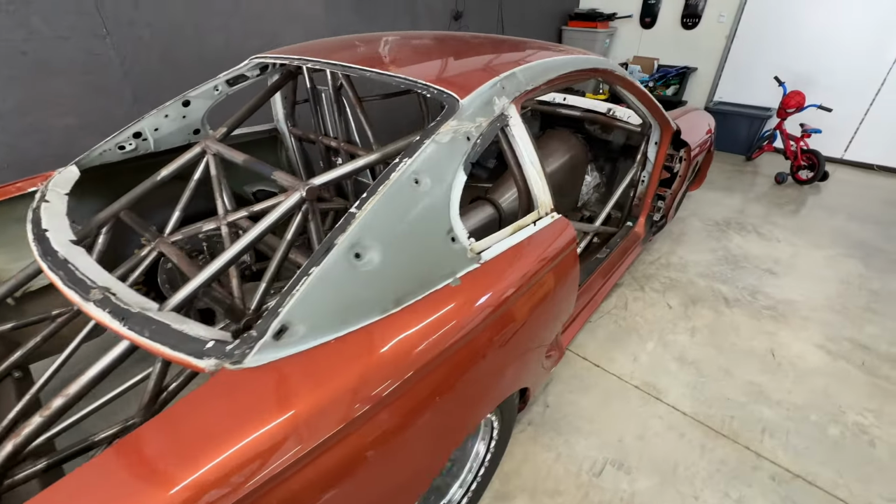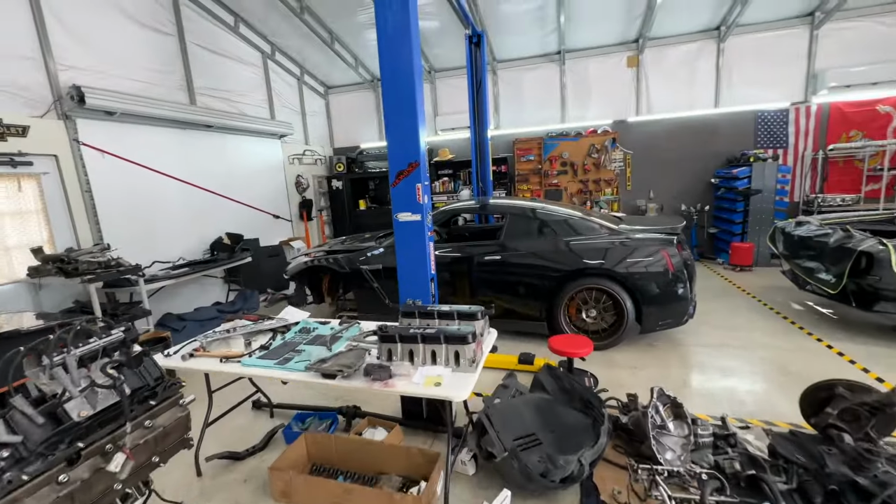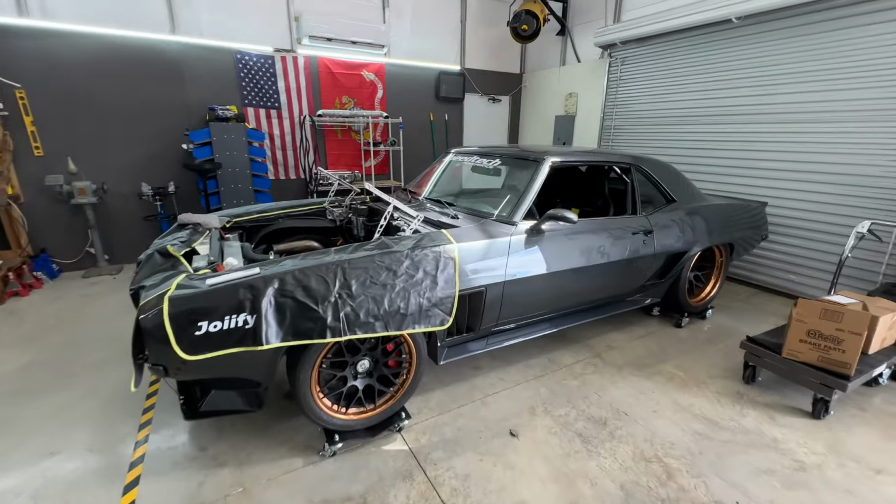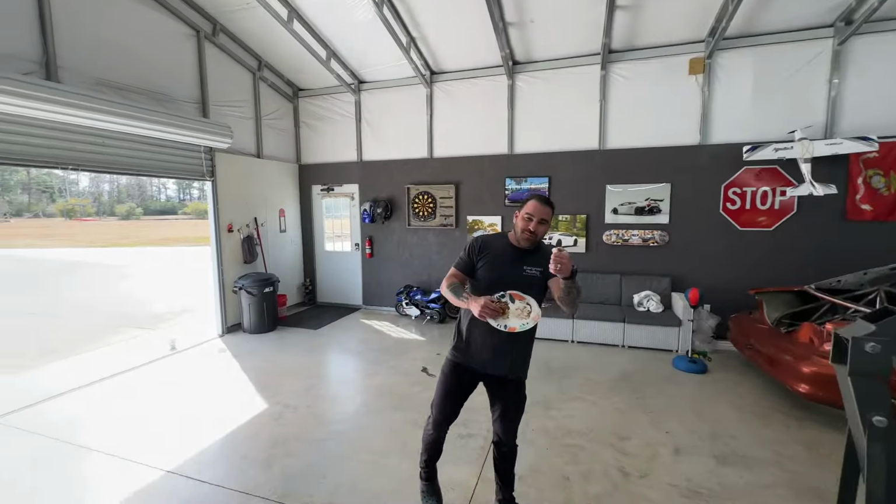Yeah, the car you all have been asking for, but we're not working on that one today. We're working on this one. You guys remember this guy? Well, there's a new guy that owns it now. It's this guy with his face full of food.